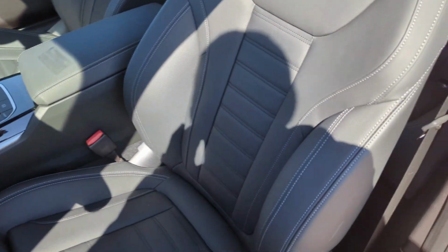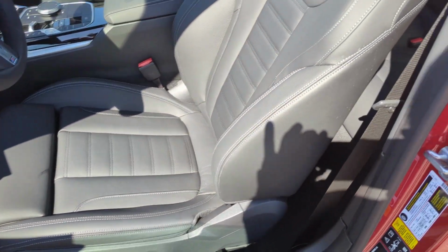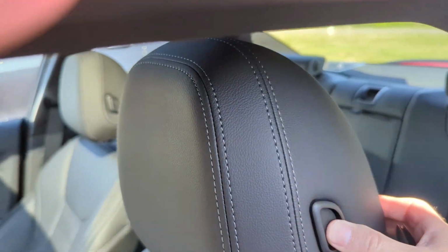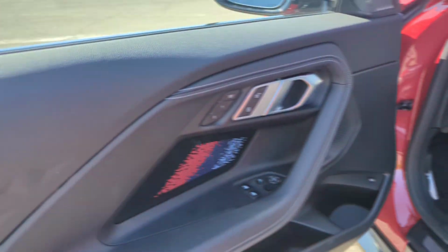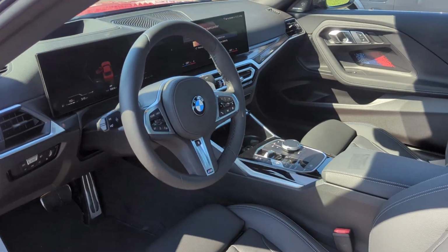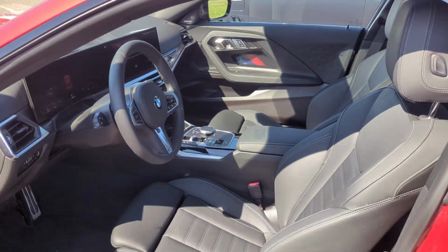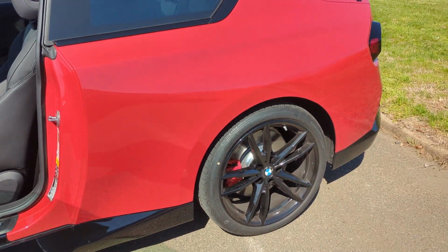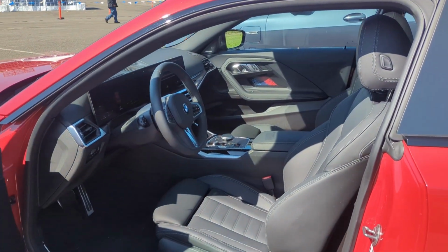Very sporty, large bolsters on the seats, of course. Kind of simple, just a little bit of white stitching on these, but it does have the beautiful adjustable headrest. Love that feature. And look at the M accents inside. Man, that looks good. All of the modern BMW touches, iDrive there and things like that. So yeah, very, very nice. And yeah, like the exterior, like the interior. Now let's see how it drives.